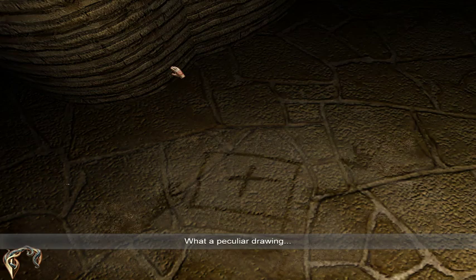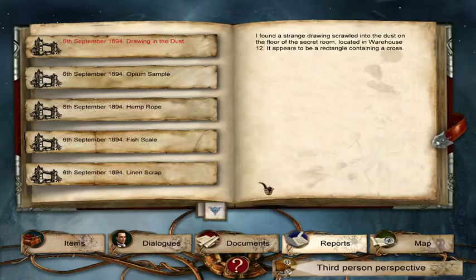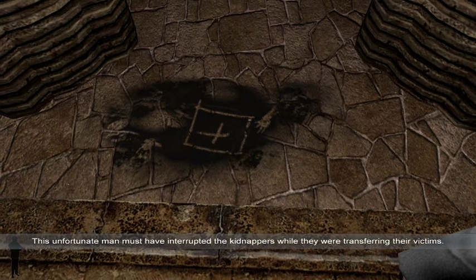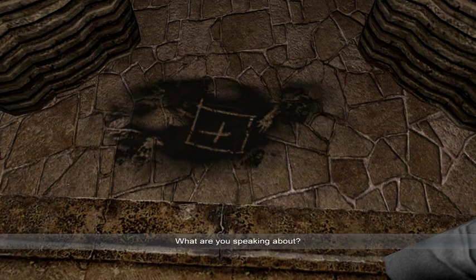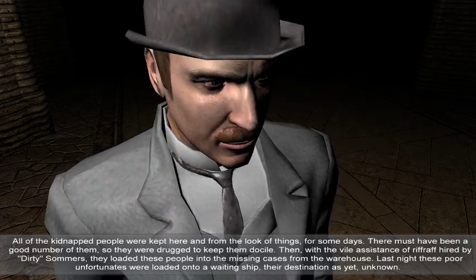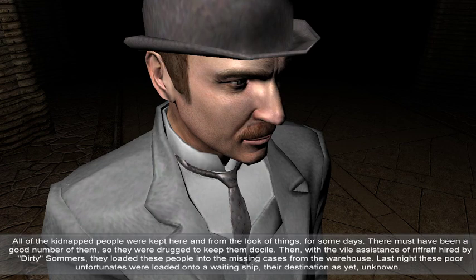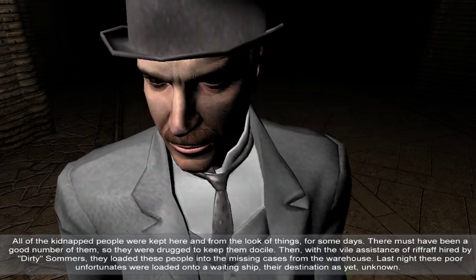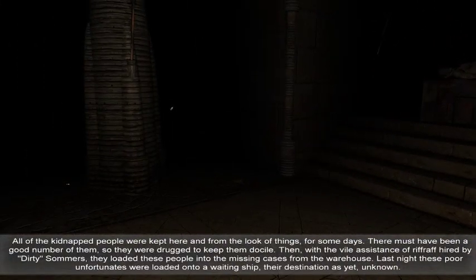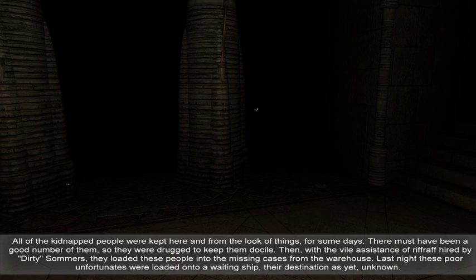What a peculiar drawing. I found a strange drawing scrawled on the dust on the floor of the secret room located in the warehouse 12. It appears to be a rectangle containing a cross. This unfortunate man must have interrupted the kidnappers while they were transferring their victims. What are you speaking about? All of the kidnapped people were kept here, and from the look of things, for some days. There must have been a good number of them, so they were drugged to keep them docile. Then, with the vile assistance of Riffraff, hired by Dirty Summers, they loaded these people into the missing cases from the warehouse. Last night, these poor unfortunates were loaded onto a waiting ship, their destination as yet unknown.